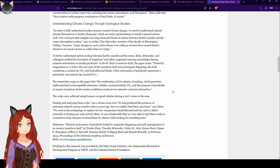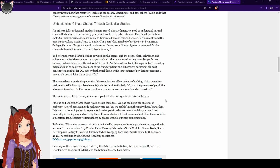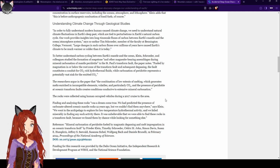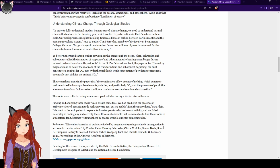The rocks were collected using human-occupied vehicles during a 2017 cruise to the area. Finding and analyzing these rocks was a dream come true. We had predicted the presence of carbonate-altered oceanic rocks for 12 years, but we couldn't find them anywhere. We went to the archipelago to explore for low-temperature hydrothermal activity, and we failed miserably to find any such activity there. It was unbelievable we were able to find these rocks in the transform fault, because we found them by chance while looking for something else.